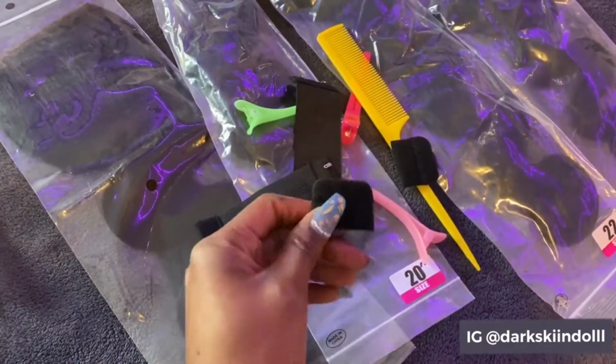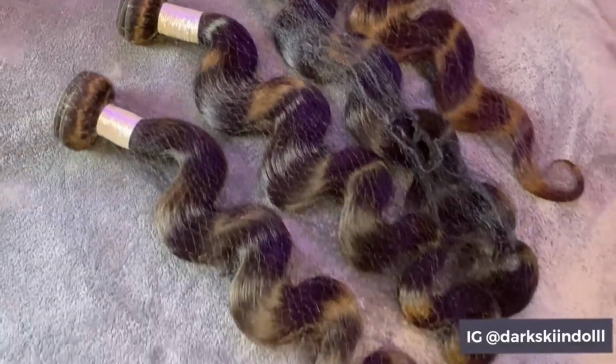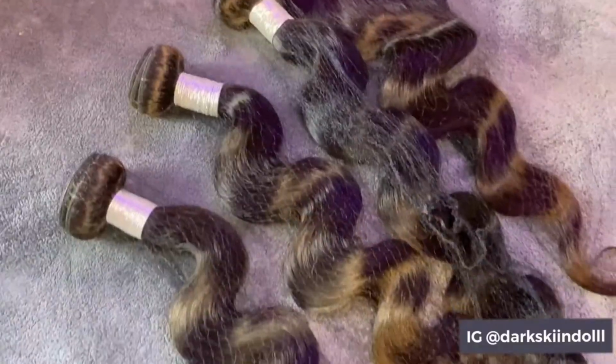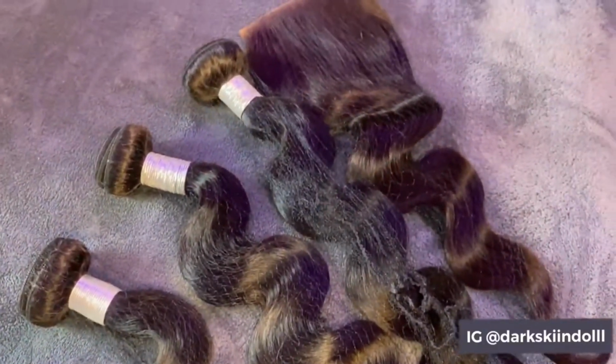As you can see, the hair is super soft, super silky, and it was that way even after I washed it. The only complaint is that, I don't know if you can see, but the hair on the closure is a slightly lighter brown shade than the bundles, but other than that, that's my only complaint.